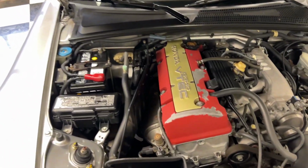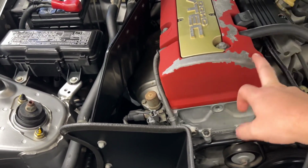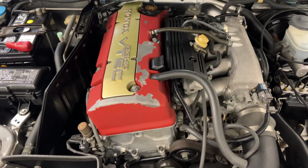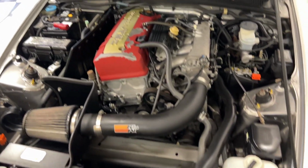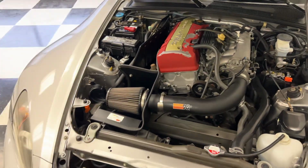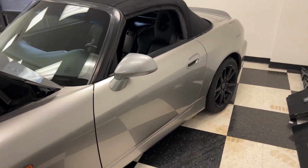So the valve covers on these F22s, over time the paint will chip off. This is pretty much normal on these cars. And that's why you see guys that they'll end up changing them or powder coating them to different colors. But that's pretty typical on the S2000s. This isn't a crazy low mileage example either. So don't expect this thing to be like a brand new car. Otherwise, you're gonna be spending a lot more money for one. Yeah, otherwise, that's gonna conclude the walk around video.